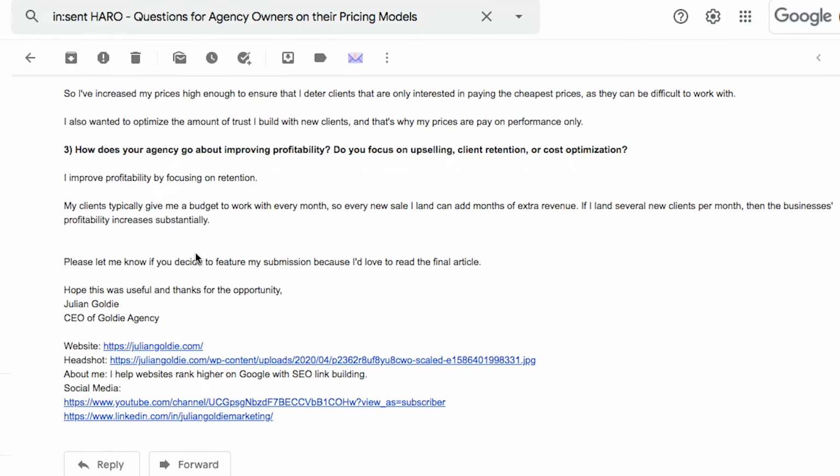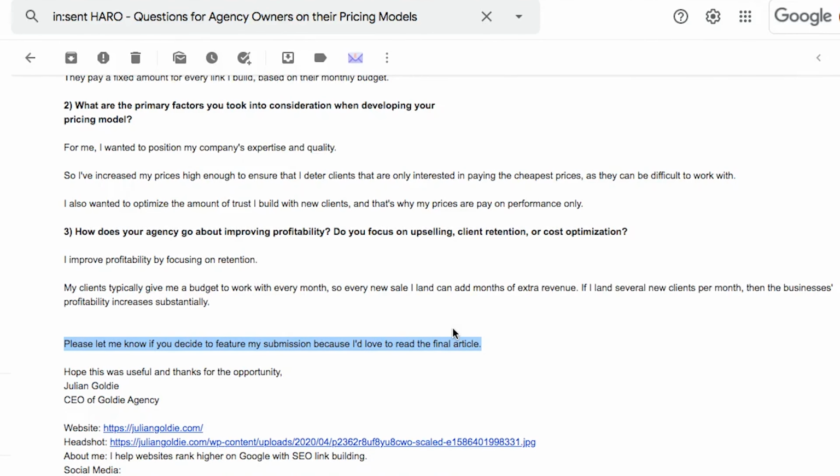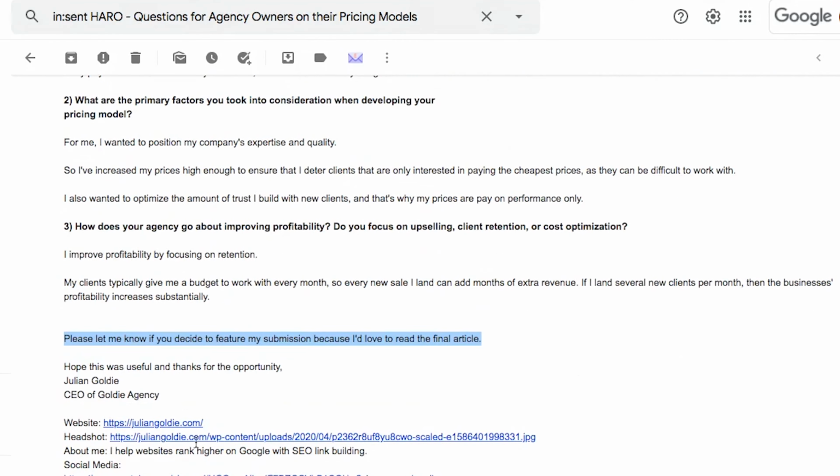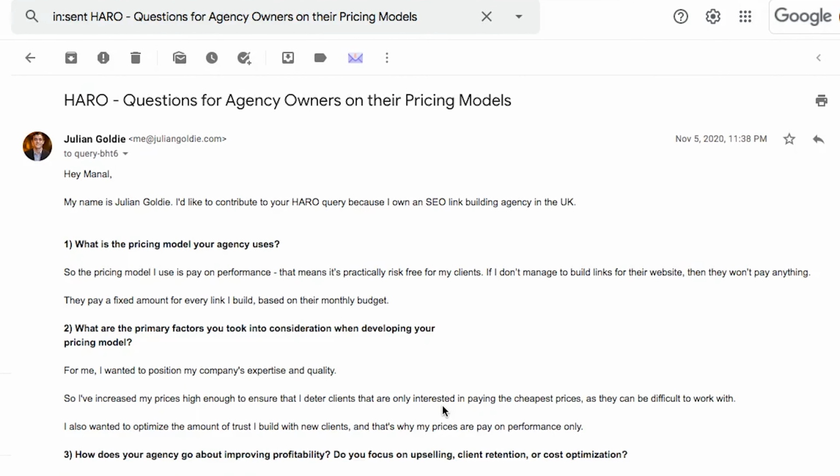And then also, what I make sure I do is, in the last line of the email, I ask for the journalist to let me know if they feature my submission in their article, because sometimes journalists just won't tell you if they feature you. So it's important to include the CTA so that you can make sure they actually feature you in their article, and that you get a notification once the link has been landed.